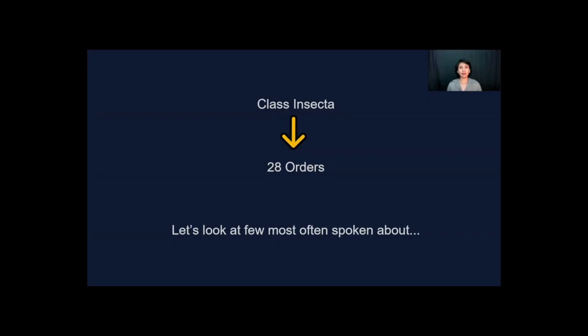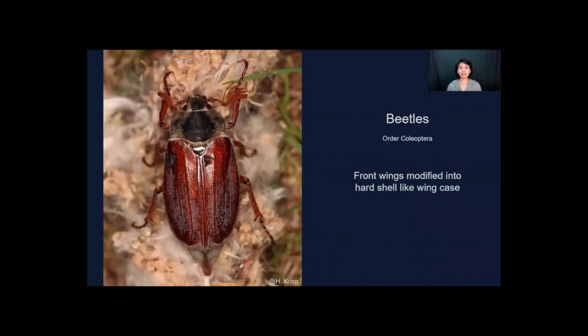So far, we learnt about insects in general. Within class Insecta, there are 28 different orders. We have picked out a few that we, in our experience, have found to be the most spoken about, especially during guiding. So, let's look at a few orders.